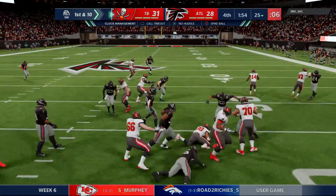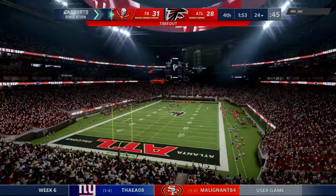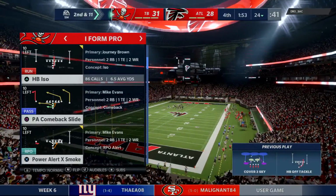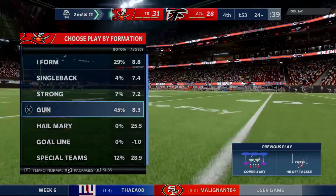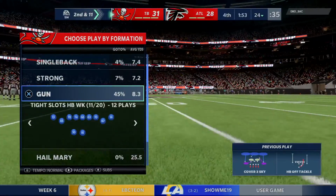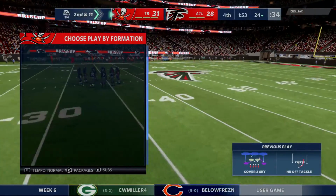Now a handoff looking right. And I think this defense knew what was coming as he is smothered behind the line. And whistles, and we're going to have another stoppage of play as they call the timeout on defense with 1:53 left. 24-yard line.